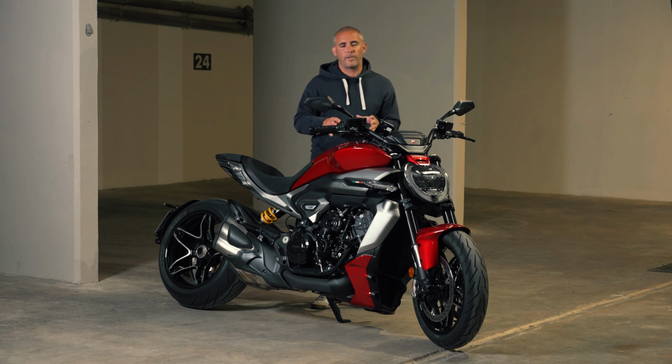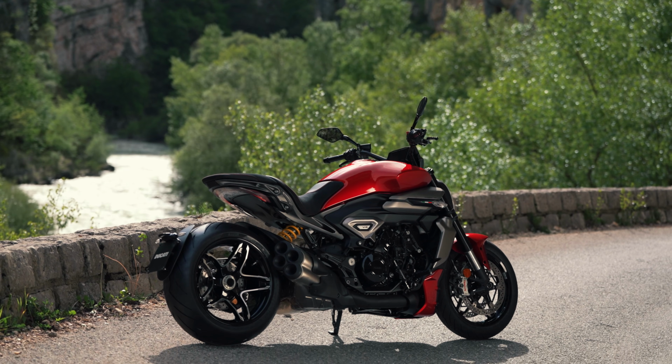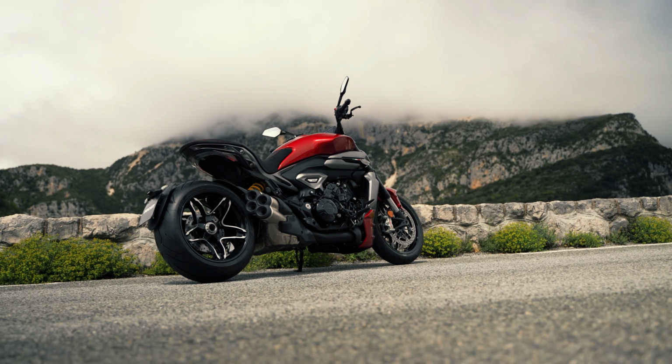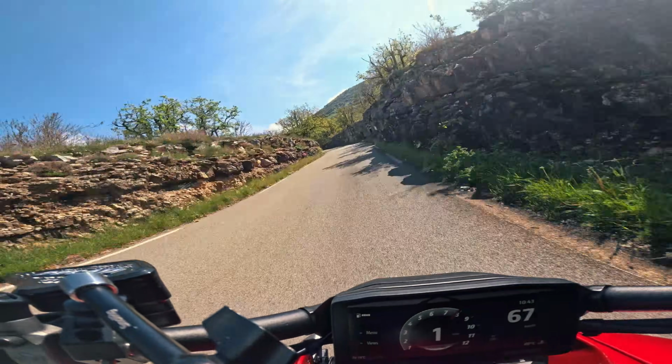These Pirelli Diavel Rosso Corsa 3s that Ducati have fitted to the bike, and I think that must be the biggest Diavel Rosso Corsa 3 ever made, give the bike such phenomenal grip, phenomenal feel, and it just turns so nicely on them, and that's probably partly the reason why it does feel so light steering at the front end of the bike.